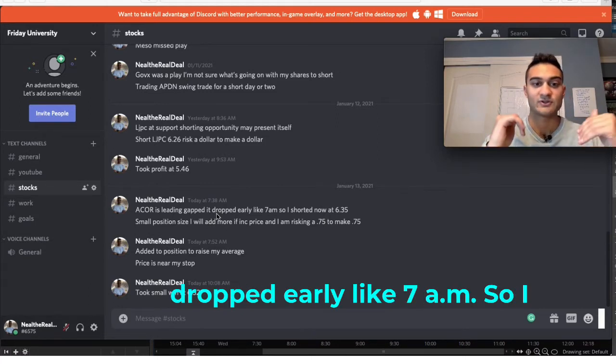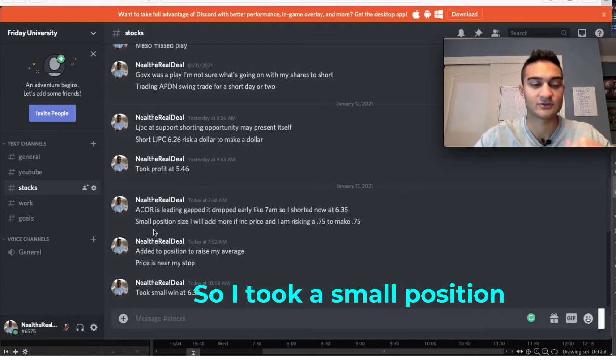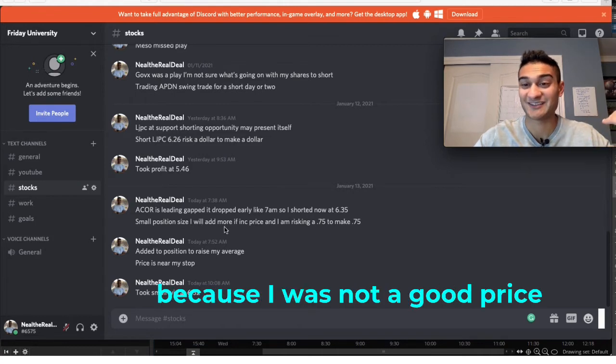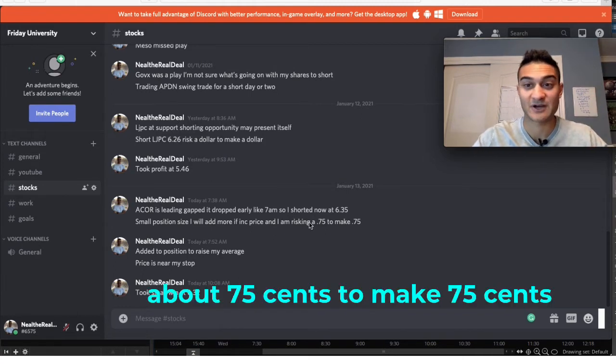What I was saying in my Discord is that this is a leading gapper. It dropped early, like 7 a.m., so I shorted it now at $6.35. I took a small position because it was not a good price, but I'll get more shares shorting if it goes up, and I was risking about 75 cents to make 75 cents.